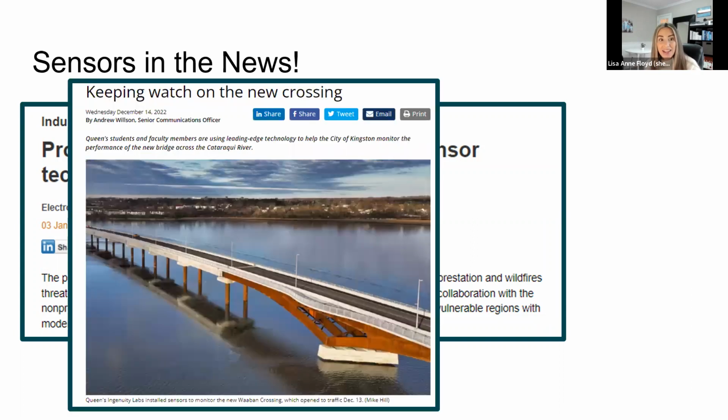rainforest. A second article that I found really interesting is this one here, which is a picture of a bridge in Kingston, Kingston, Ontario. Some graduate students and faculty at Queen's University have placed sensors just beneath the bridge. It's the Waban Crossing bridge. I meant to check out the pronunciation of that, and that's in Kingston once again. The sensors collect data so they can examine how the bridge's expansion joints and bearings perform as the concrete expands and contracts with changes in seasons and temperature.